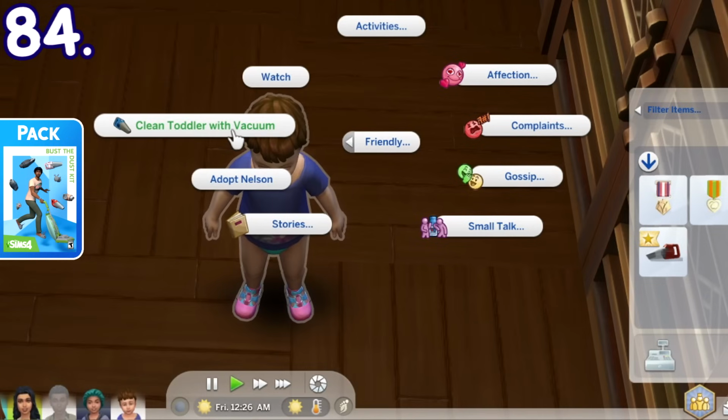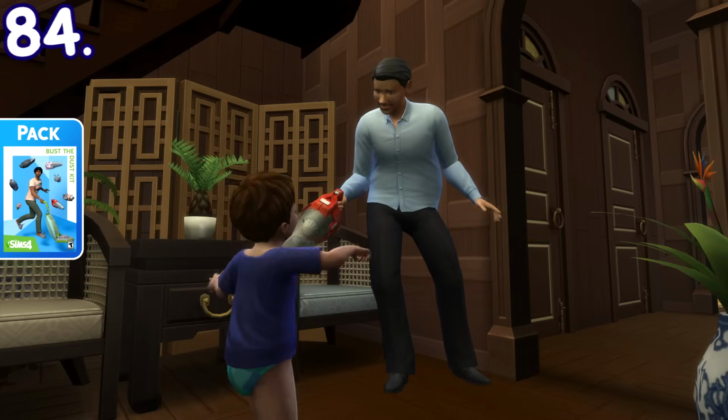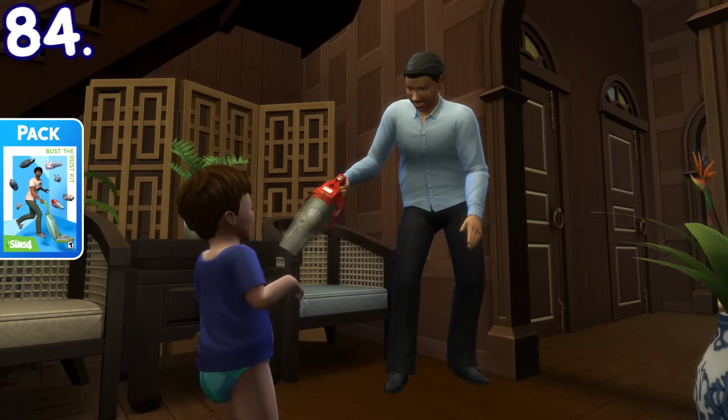If you have a hand vacuum in your inventory, you can clean toddlers with the vacuum. This will increase their hygiene and fun need.